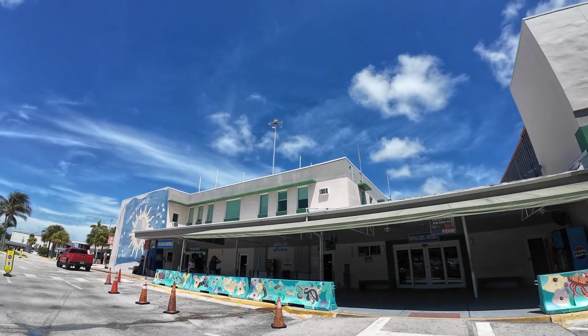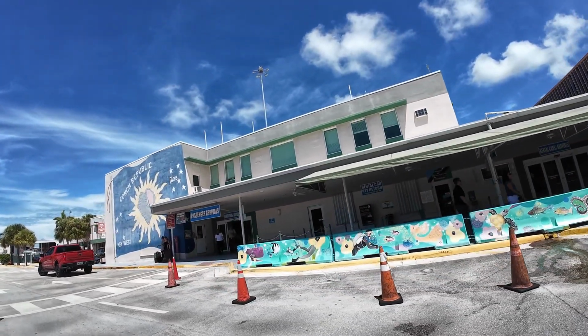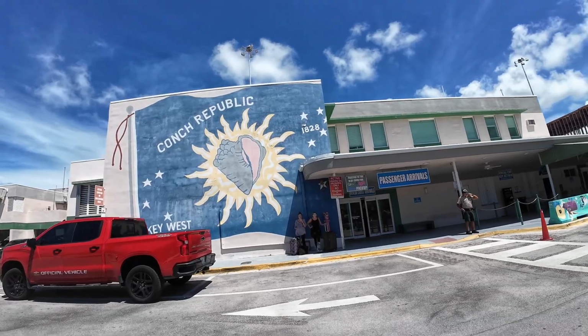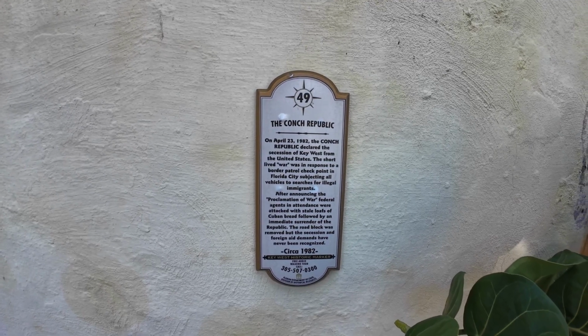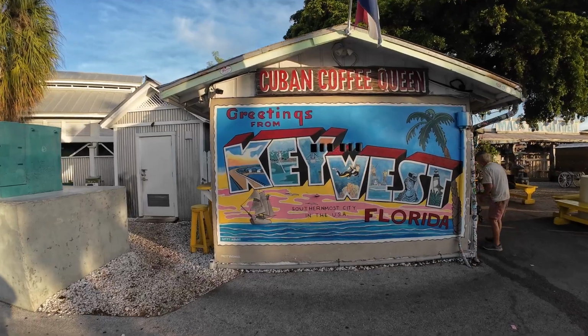So we're going to go ahead and show you some additional murals that are kind of scattered throughout the town. We just enjoy seeing murals as it kind of beautifies the town. You get to see inside the culture a little bit. And you may say, what is the Conch Republic? This tells you the story of exactly what happened and why they call themselves the Conch Republic. It's quite an interesting story. So let's go ahead and take a look at some of the other murals.